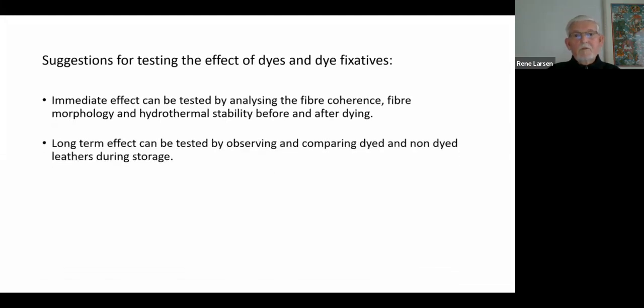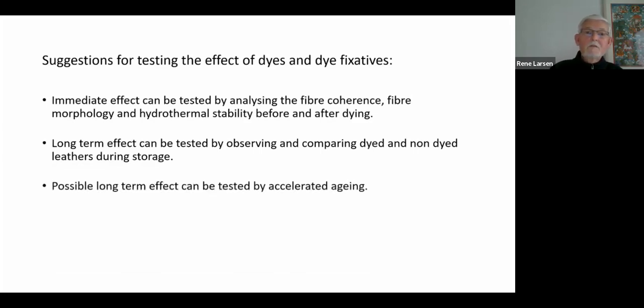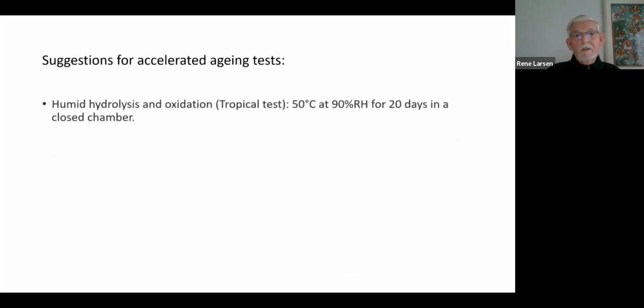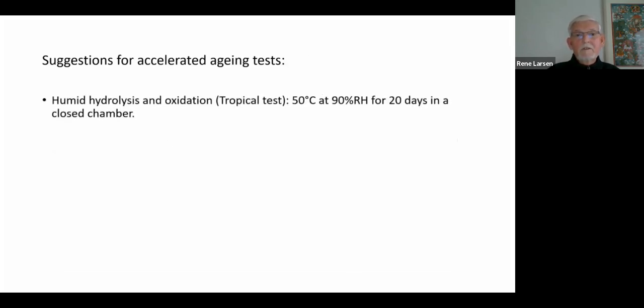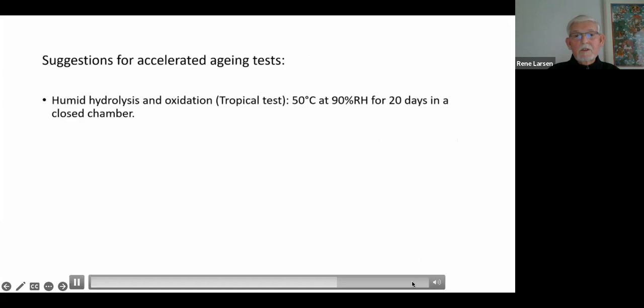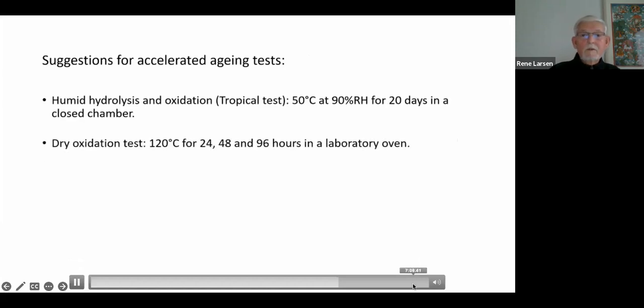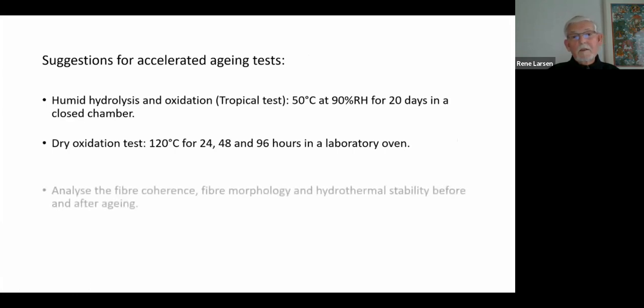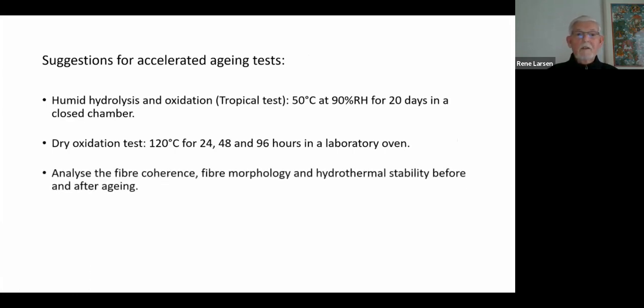You could follow my example on how I tested the effect of alcohol, and then the long-term effect by accelerated aging. Those are the methods we are using in the leather development project, which gives quite good insight into how the leather may behave in the long term.